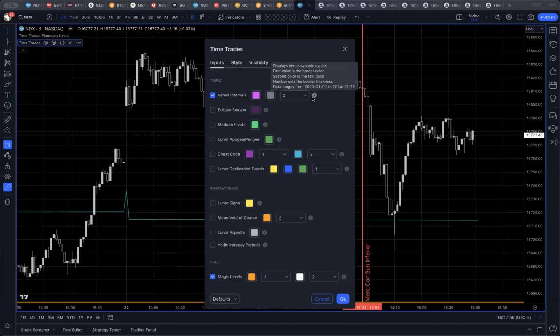Okay, so there's really no new major features here. But I did change a few names. You might be confused. GAN waves is now lunar declination events because I just got tired of saying, hey, this is a lunar declination event. So let's call it what it is. Okay, keep it simple. Also, small pivots are now lunar apogee and perigee. Okay, so those are two name changes here.